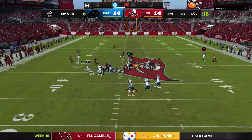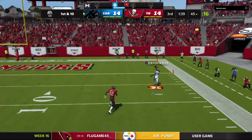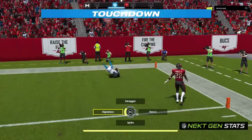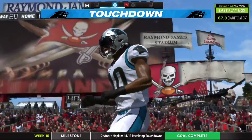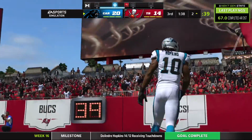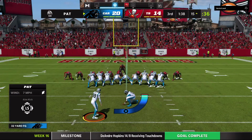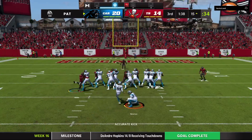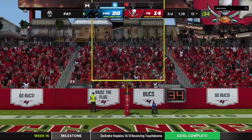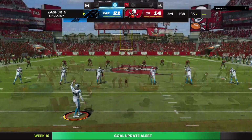Now a play fake here on 1st down. Going deep for Hopkins. And this is caught. Touchdown, Carolina. In today's NFL, we talk about quarterbacks and their speed and accuracy, but there's still something about a guy slinging one downfield. Gonzalez good on the extra point, and the lead is now 21-14.